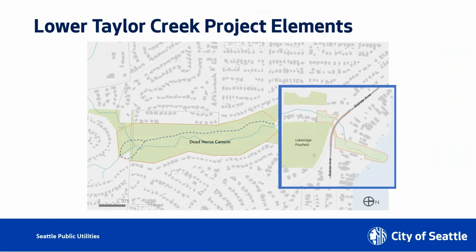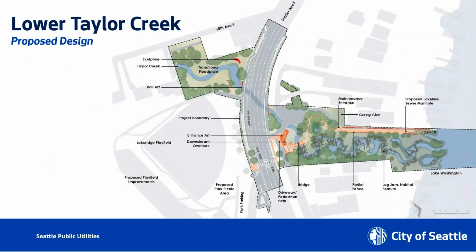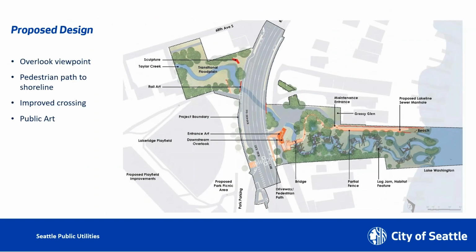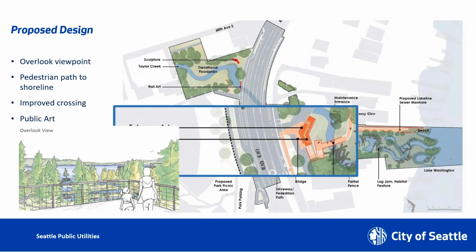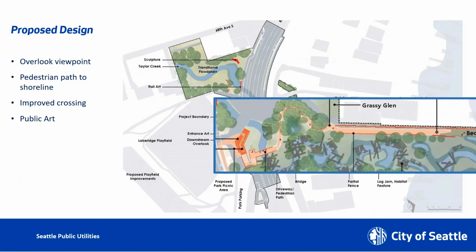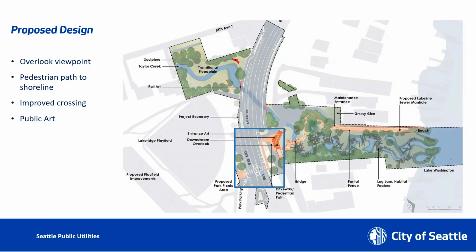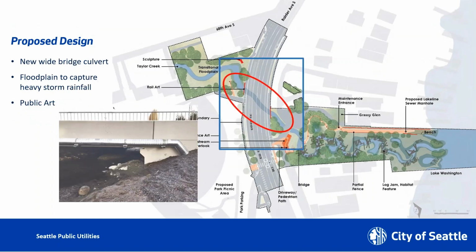Let's talk about the plans for the lower Taylor Creek area first. This project will create new public natural space and public access to Lake Washington. The overlook will provide a view of the creek, floodplain, and lake, and access to a pedestrian pathway leading to Lake Washington. This work includes an improved pedestrian crossing at Rainier and Cornell Avenue South that includes public art.